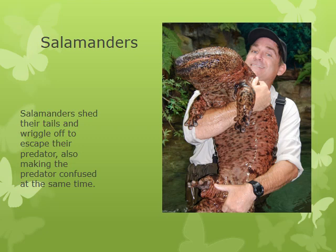Salamanders. Salamanders will shed their tails in order to escape a predator. That does 2 things. One, it gives the predator a nice meal, or at least a nice snack. That's not the whole salamander. And 2, it confuses them.